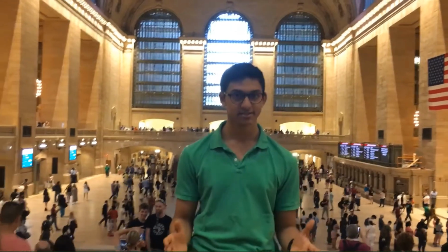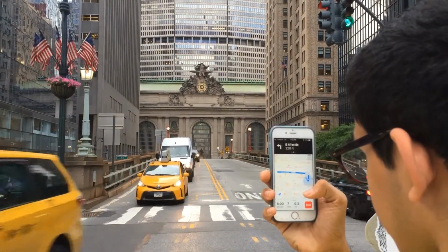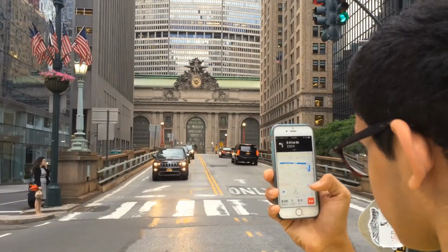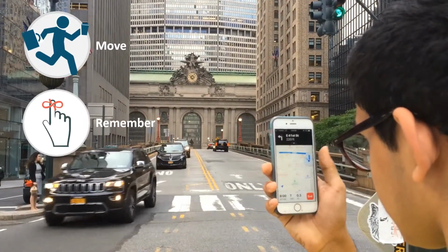Space! We live in it, move through it, navigate it, and control it. But what is space? How do we navigate? And most importantly, how do we know where we are? Like a GPS, our brain has its own positioning system. It regulates how we move, remember, and navigate.